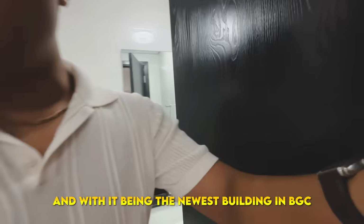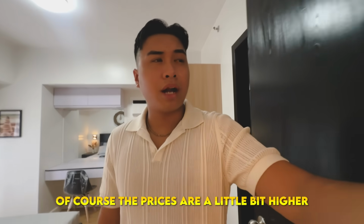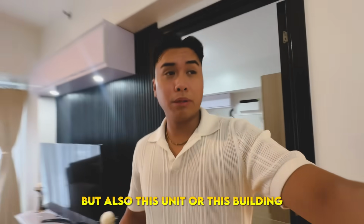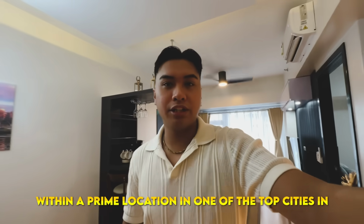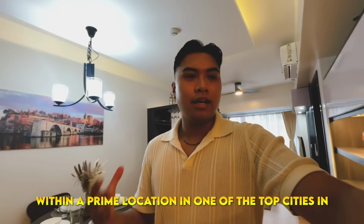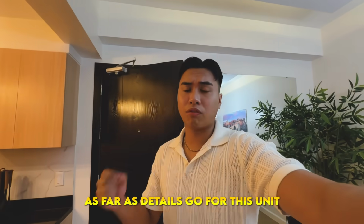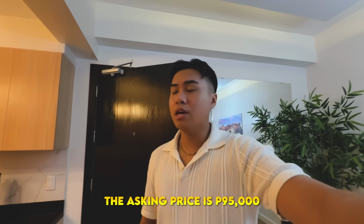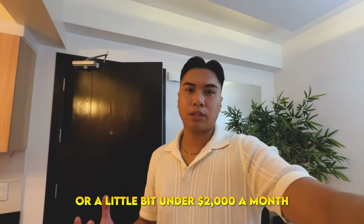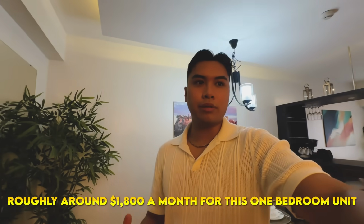With it being the newest building in BGC, of course, the prices are a little bit higher, but this building is also a little bit more exclusive, and it's situated within a prime location in one of the top cities in the Philippines, in BGC. Overall, very nice. As far as the details go for this unit, the asking price is 95,000 pesos per month, or a little bit under $2,000 per month, roughly around $1,800 per month for this one-bedroom unit in a prime location in BGC.